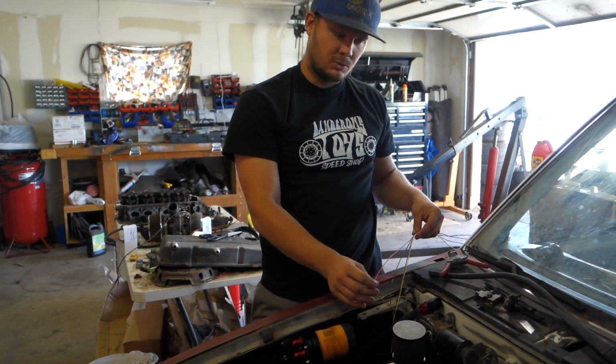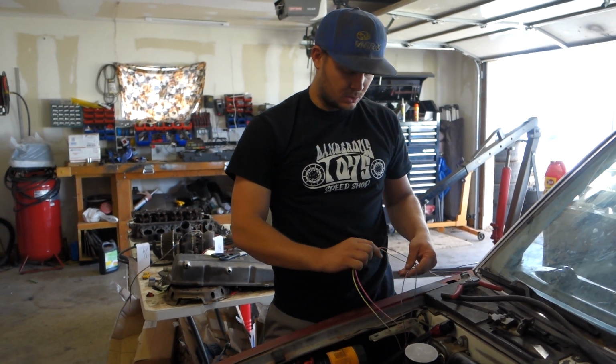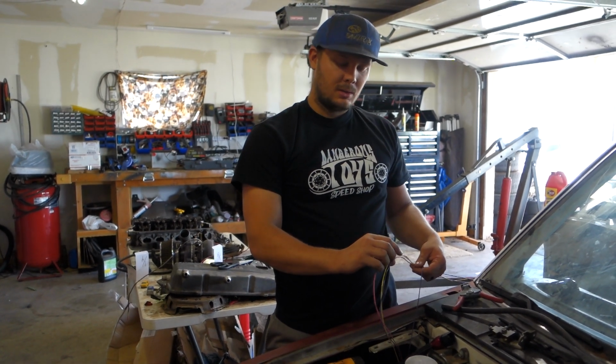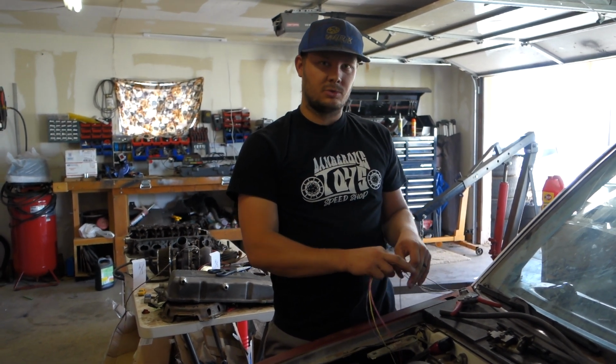This one goes to the wideband. This one goes to the boost controller, which also needs 12 volt switched. This is the flex fuel, which I believe gets 3 wires. So this power and a sensor ground, maybe, I'm not real sure. We'll have to look that up. And then this is to the fuel pump, which will just fire a relay.